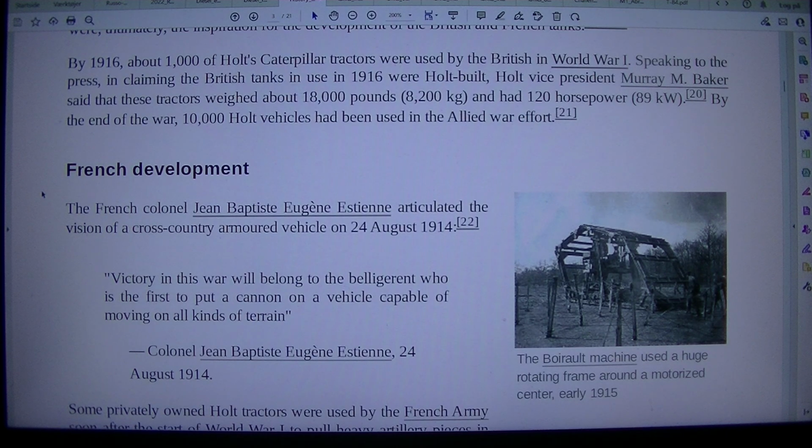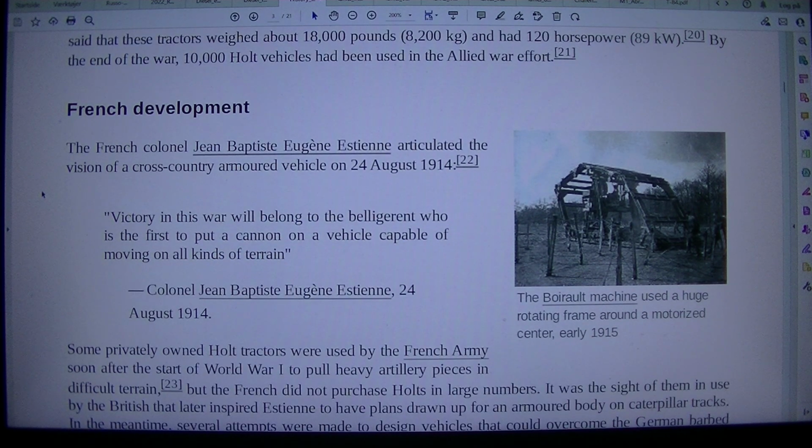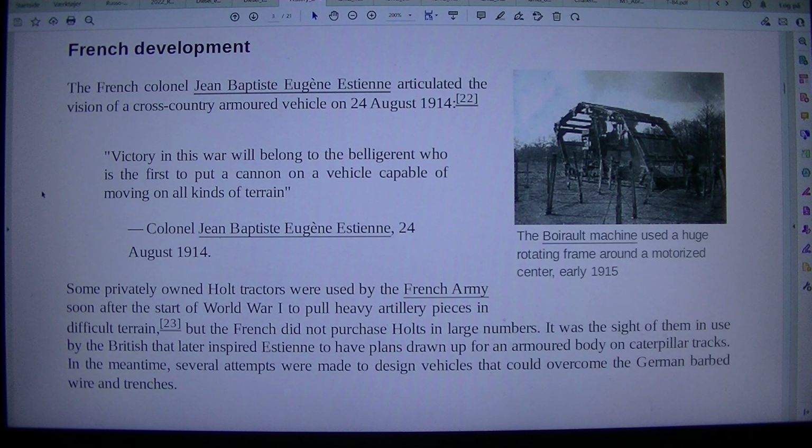French development. The Boyer-Ould machine used a huge rotating frame around a motor as its center. In early 1915, the French Colonel Jean-Baptiste Eugène Estienne articulated the vision of a cross-country armored vehicle, on the 24th of August 1914. Victory in this war will belong to the belligerent who is the first to put a cannon on a vehicle capable of moving on all kinds of terrain. Colonel Jean-Baptiste Eugène Estienne, 24 August 1914.